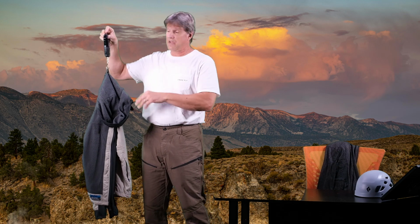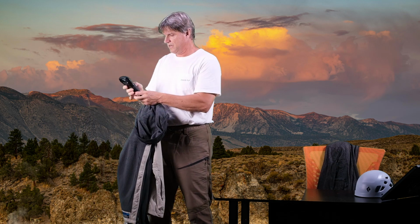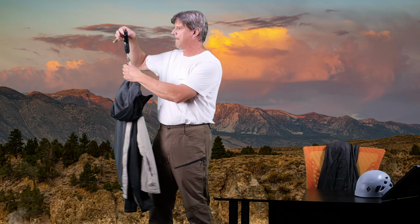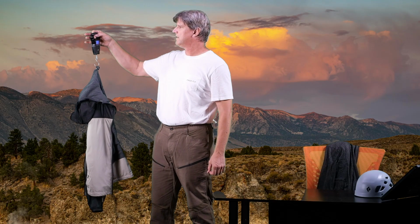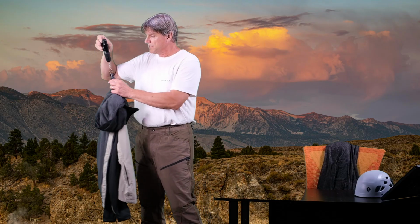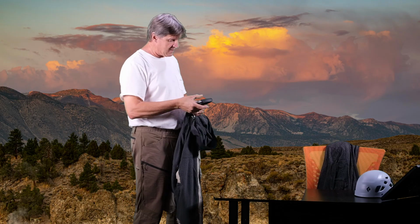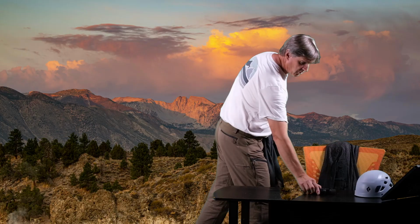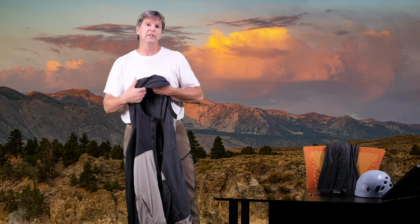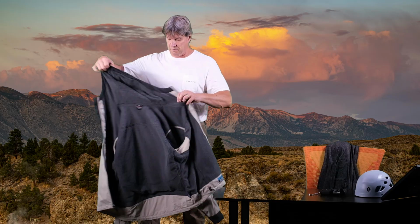460 grams, and this is, like I said, a size extra large. So let's just double check that again. 460 grams, size extra large. So again, a really nice jacket here, definitely for all kinds of cooler weather, fall, spring. This is going to be great, even in the winter, again, with a nice light layer underneath it should be really nice.